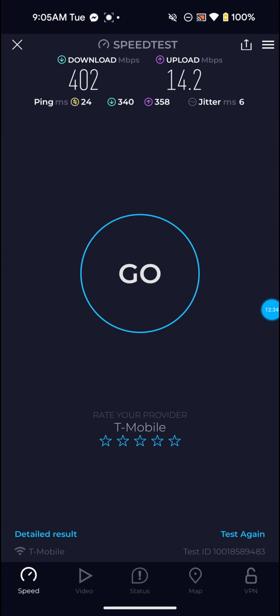Pretty much coming down out there too. It's pretty rainy out there right now. So definitely not bad on that one though. 402 for the download, 14.2 for the upload, and 24 ping.